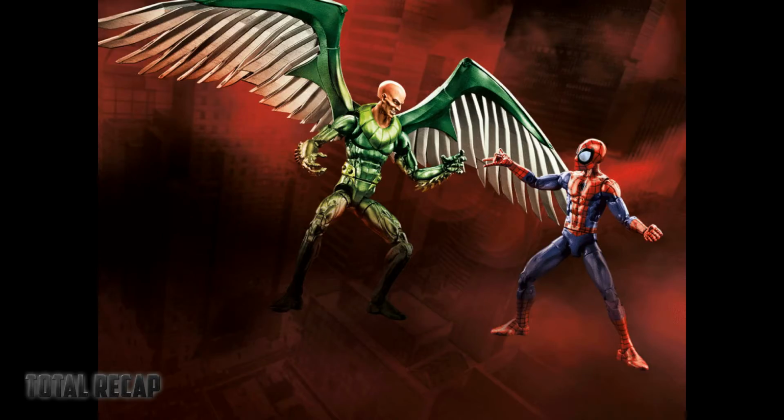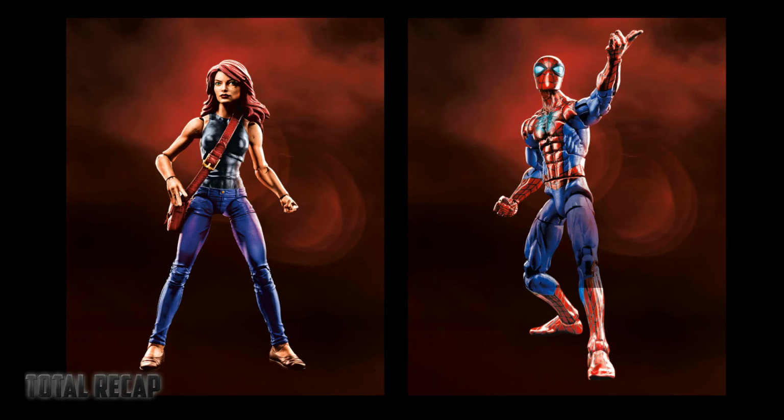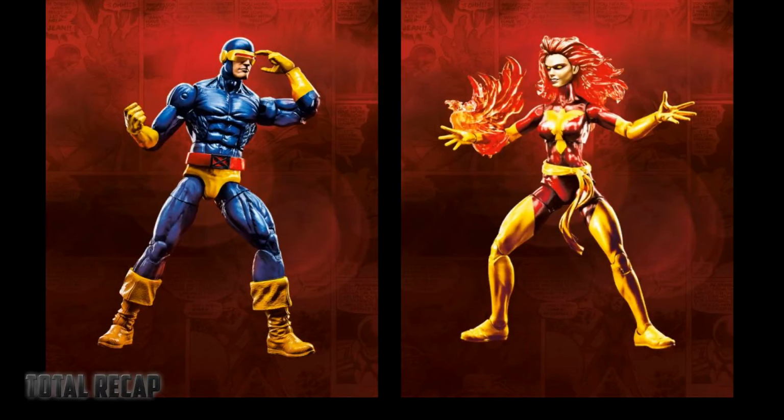And now we go 2-packs. Yeah, 2-packs. They announced a ton of retailer exclusive 2-packs with a Walmart exclusive Ultimate Vulture versus Spider-Man. Toys R Us getting the Mary Jane and Spider-Man set, plus an X-Men 2-pack of Byrne-inspired Dark Phoenix and Cyclops. Yeah. Phoenix will include an alternate, less creepy face than the one that's showcased in the pack.